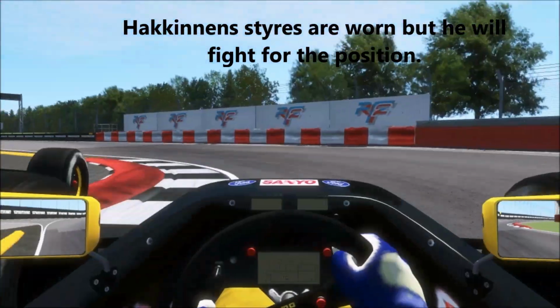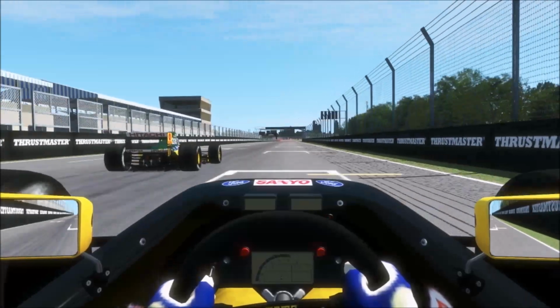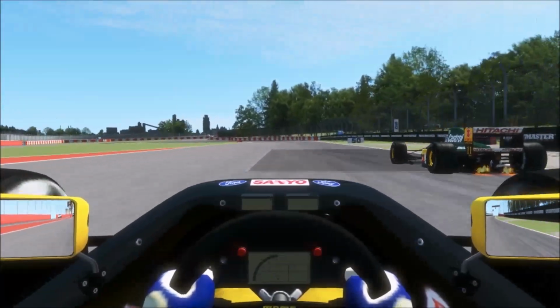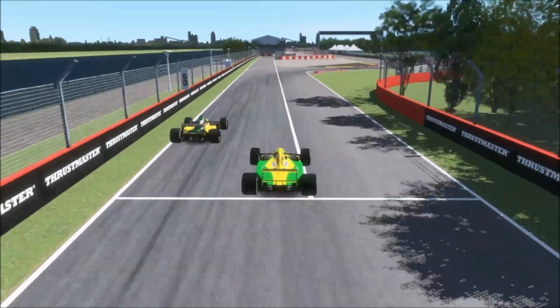But here's me attacking Hakkinen. He defends pretty neatly there through the first chicane. I get a small tow on the pit straight and manage to throw him a little bit of a Daniel Ricciardo fakie to the outside, and then dive to the inside with a clean pass, using a lot of apex there, which worked well.